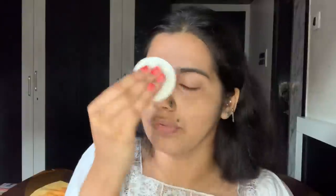I would 100% recommend this for beginners, and it's very travel friendly. You can take it anywhere, and whenever you feel like you're sweating, or if you just need that pump of powder, you can just go for this one. So as you can see, my base is good. Like, this is something I can work with.